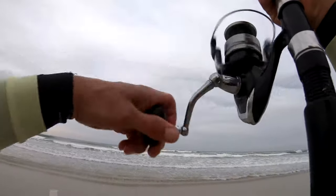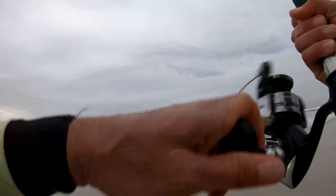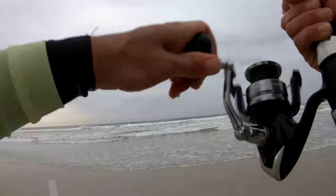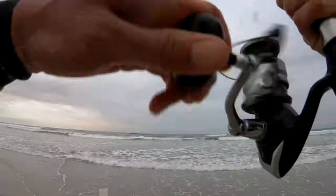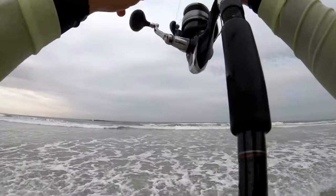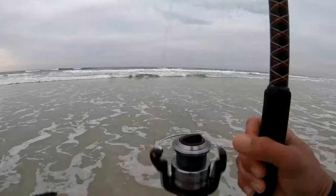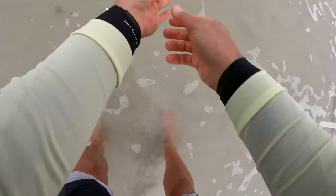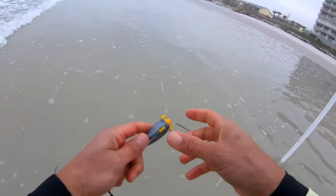Whacked. Oh, got off. Did he? Dang. Wow, they keep getting off on this one. I can't figure out why this hook keeps coming off. Pompano are getting lucky, I guess.